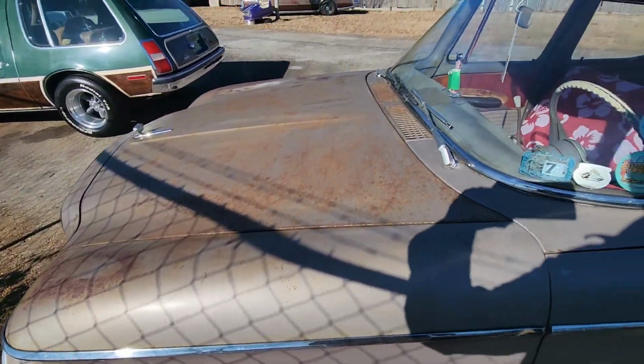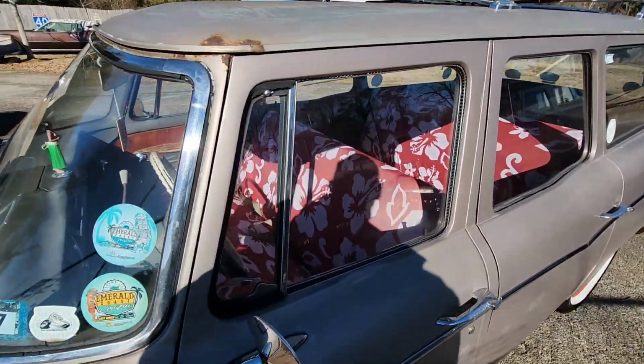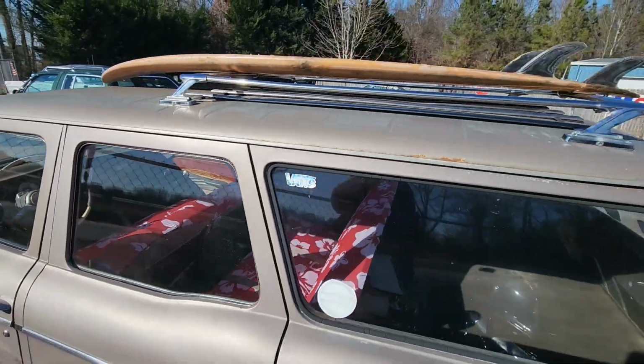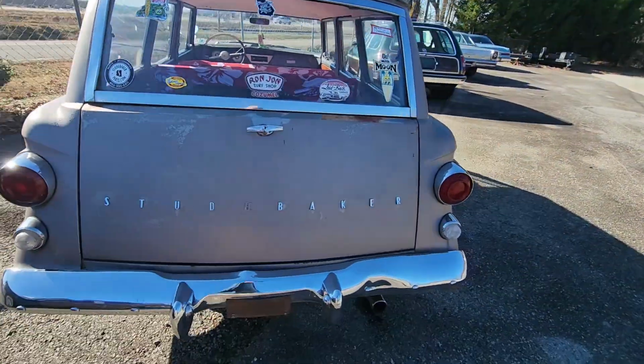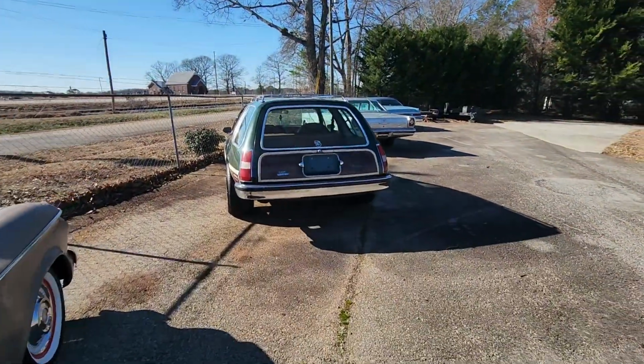Studebaker Lark. My brother had a Lark shortly. It's an oil leaking rascal. It was a four-door, just a plain Lark. Was that his first car or second car? A 58 Ford with a 352 in it. And ended up with that little Corvair.